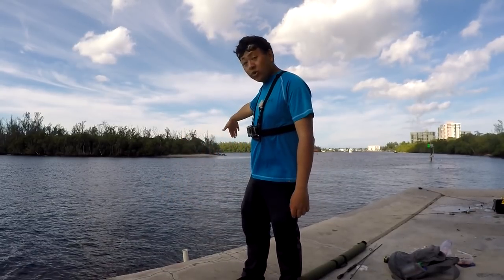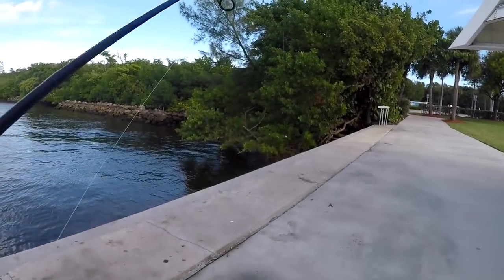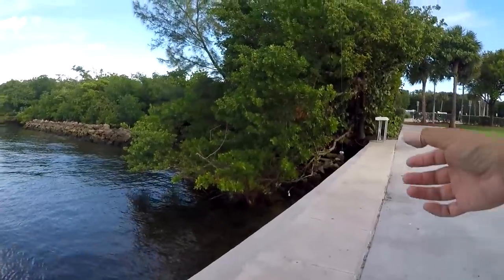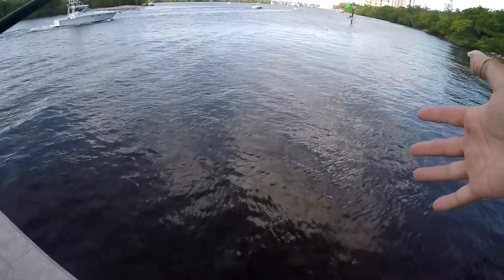We're going to catch some live bait here and live line it. Try to find out if those are snook or not, because I don't have the common snook on my life list yet. I just switched to a size 18 hook. I tell you what, we need to catch these mojarras fast, man, before these barracudas swim away.